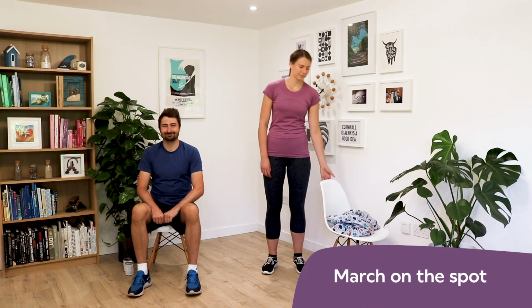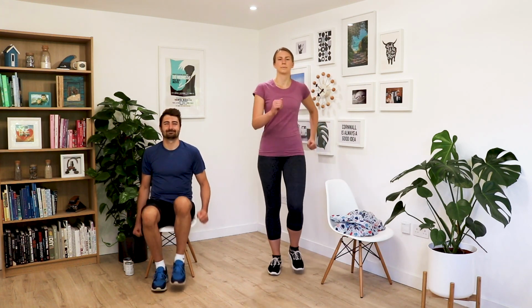For the final part of this round, you'll need 2 carrier bags filled with a few tins or jars to represent your shopping. The first round is based on walking and different gait patterns. Let's start with a march on the spot and pump your arms. Stand or sit up tall with a good posture, shoulders back and head up. If you're standing and need extra support, then please hold onto the chair or join in with the seated exercises.